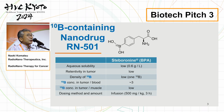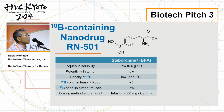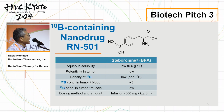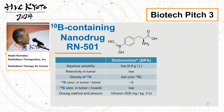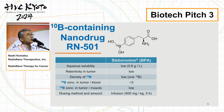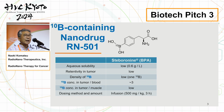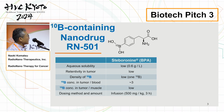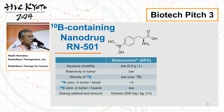Unfortunately, this BPA, Stavronin, is not the perfect BNCT drug. Aqueous solubility, retentivity, and 10 boron content are unfortunately not so high. That makes the infusion of a large quantity of this BPA to the patients necessary for a long time. These low values also limit the neutron dose.